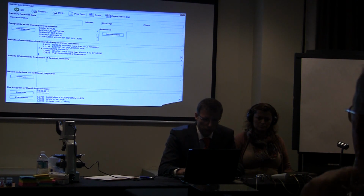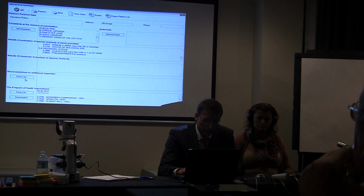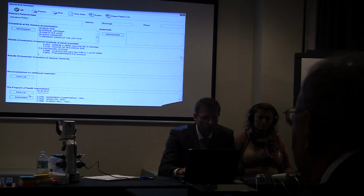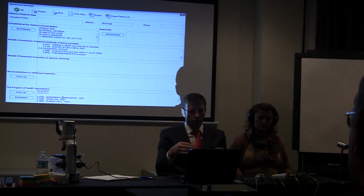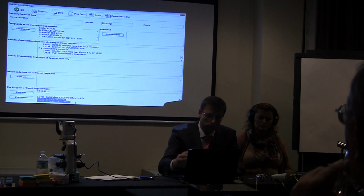Results of automatic evaluation of spectral similarity. It's our quite new function. I will show you how it works. And about health improvement. In this list we have only a few. I added, in my opinion, those that I see work better than others, as a result of vegetative test or as a result of correction.